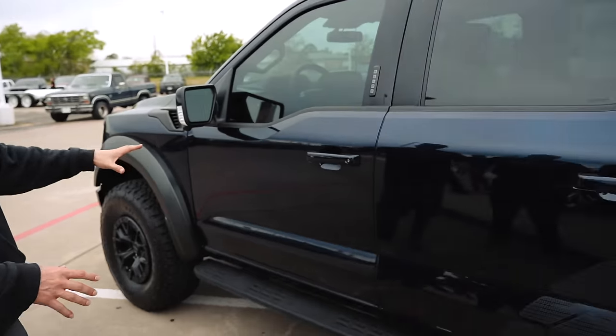This is a special edition right here. You hardly see these trucks, guys. They're kind of hard to get. Not every dealer has them either, right? You have to order them. Dealers only get a few a year. Okay, the allocation. So, yeah, they're really, really hard to get. That's a really nice truck.